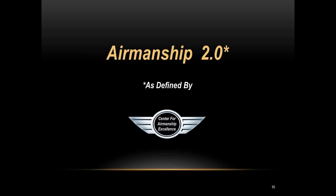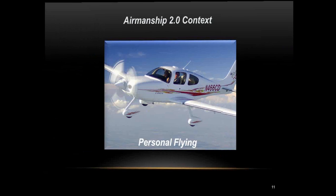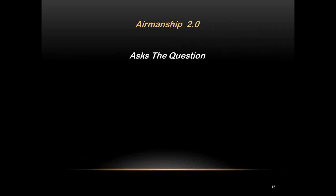It's a new way of approaching airmanship for those of us who are personal flyers. And so what you're about to see here in a nutshell is what we call Airmanship 2.0. And again, I want to place it in the context of personal flying. We're not talking about Airmanship 2.0 as it pertains to professional flying or military flying and so forth.